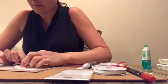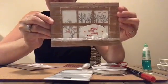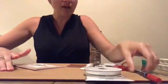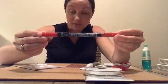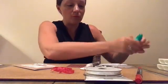All right. So there's that. So now one last thing, I've got my ribbon. Now on this one, it was white. That's how the ribbon comes, Whisper White. But you can also color it. So I used my Stampin' Up marker in real red. Sorry, there's my rest of my face. And I colored this little bit of ribbon. And I'm going to see how that looks on there. I just realized my glue's open, so I'm going to close that up.